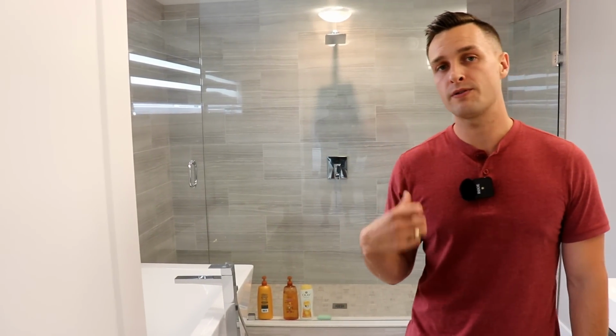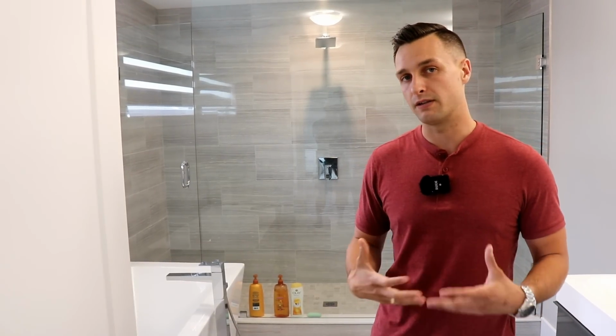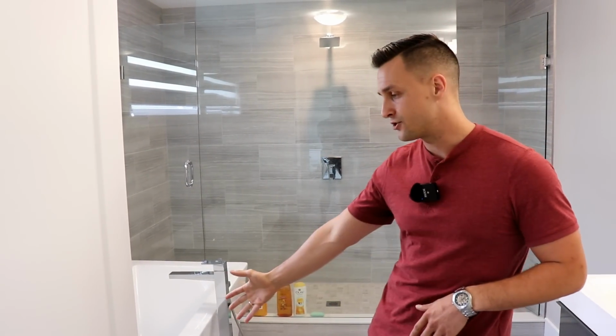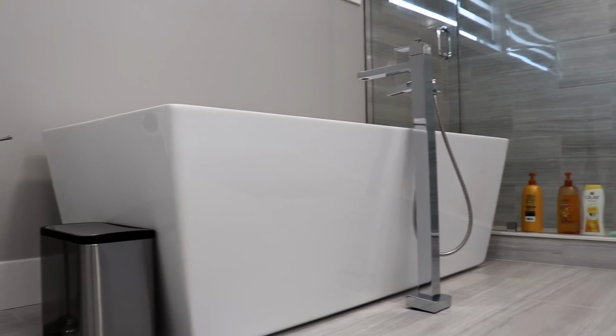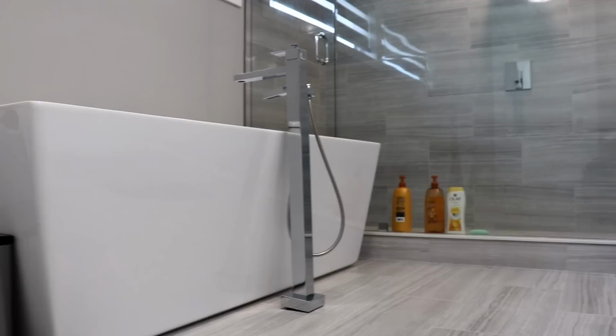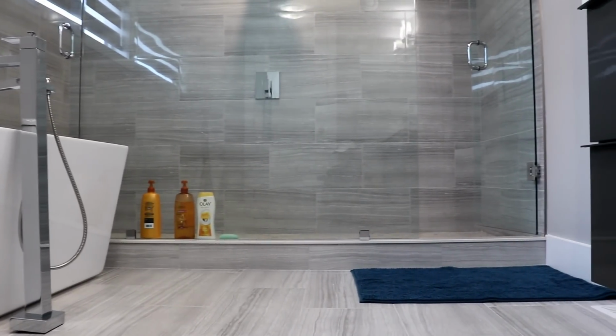These are features that you want to highlight really well in your photos. So make sure that you're getting professional photography and really showing off these little features like this giant bathtub and this massive glass shower on your listing photos, because this is what's going to make you stand out from everybody else on the market, right? There's not going to be too many of these on Airbnb.